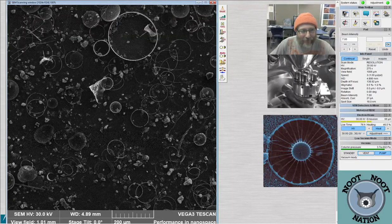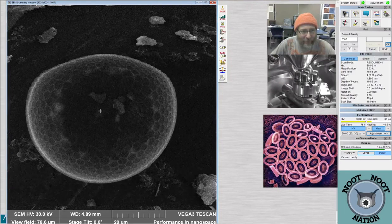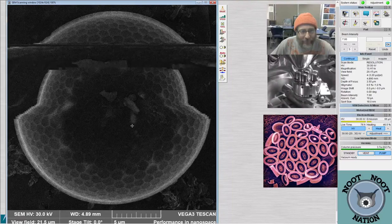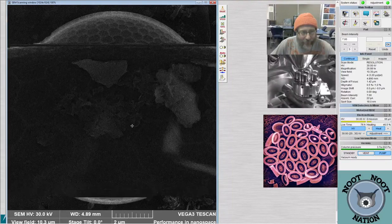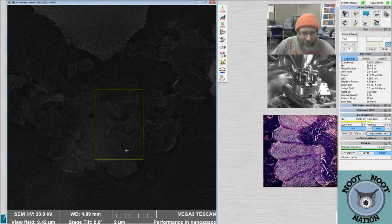I'll take a picture zoomed in on this internal view. Inside? Yeah. So I have a nice internal Stephanopyxis. And then let me get it in focus. Coscinodiscus. All right.